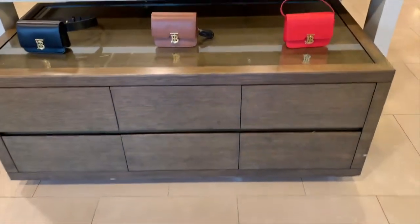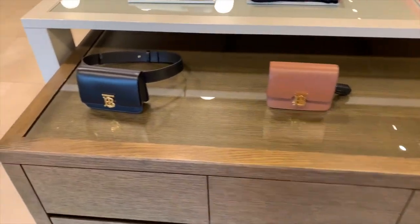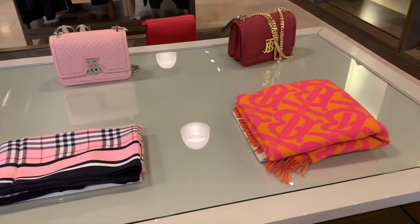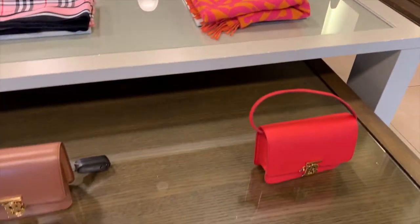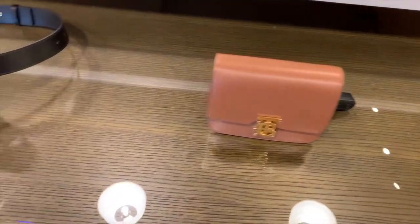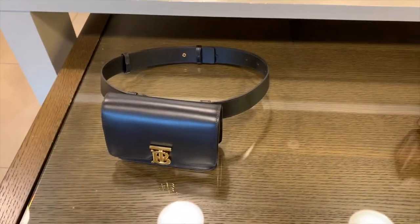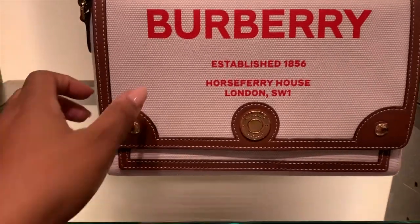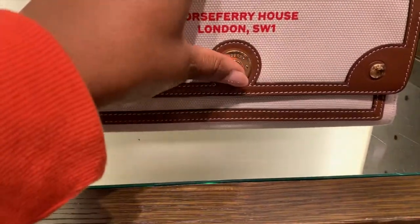When you first walked in, they had all their beautiful bags on display. They were really pushing the belt bags and these mini flat bags. Look at this bright color. It is just absolutely gorgeous. So is this pink. I'm not into the belt bag trend, but definitely these are options. Now I'm into these bags, and this design I've seen actually in the boutique. So it was really nice to see it at the outlet in good condition.